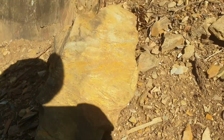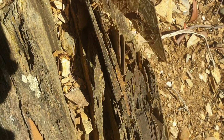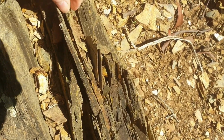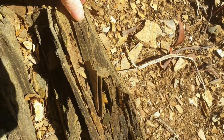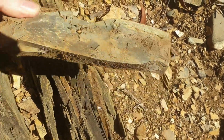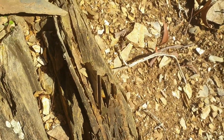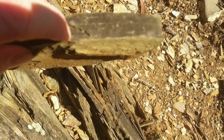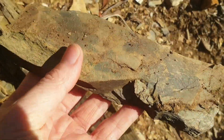So let's have a look at the shale. As you can see, it's thin bedded. Breaks quite easily. Let's see if we can get a thick piece out. Anyway, oh there you go. Thick piece. So this shows that it has a lot of lamination. So this has been deposited over quite a few years. And being Ordovician, it's over 400 million years old.